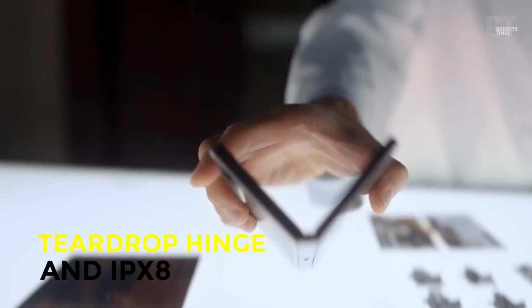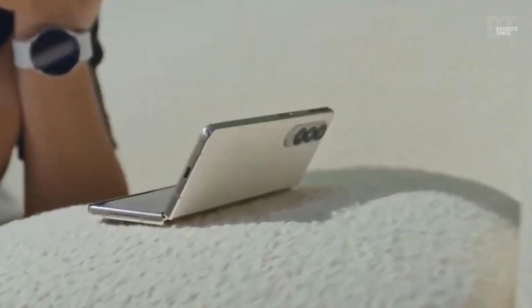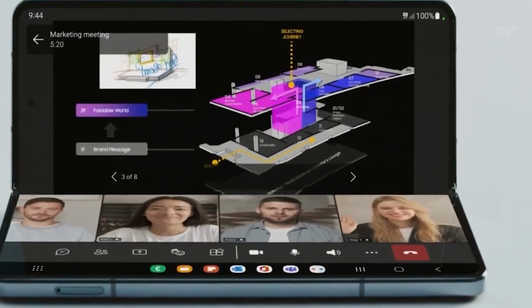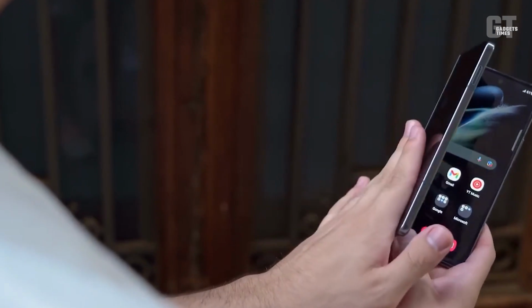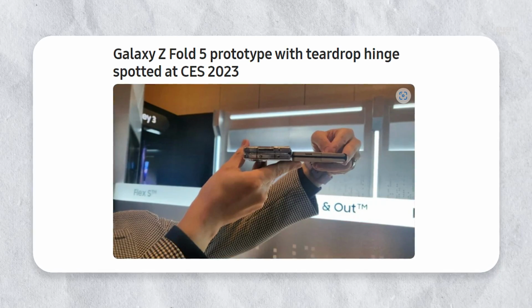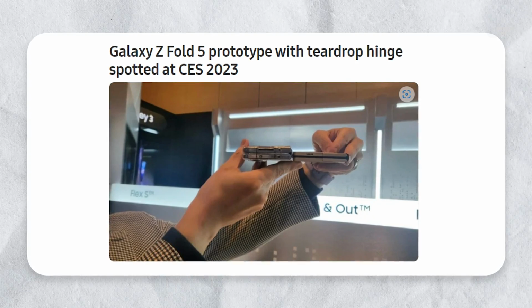Teardrop hinge and IPX8. Samsung is expected to use the teardrop hinge design for its next Galaxy Z Fold 5 and Galaxy Z Flip 5 devices. Similar designs have already been adopted by others, like Xiaomi and Huawei, for their foldable phones. The Galaxy Z Fold 5 prototype with a teardrop hinge was sighted at CES 2023 last month.